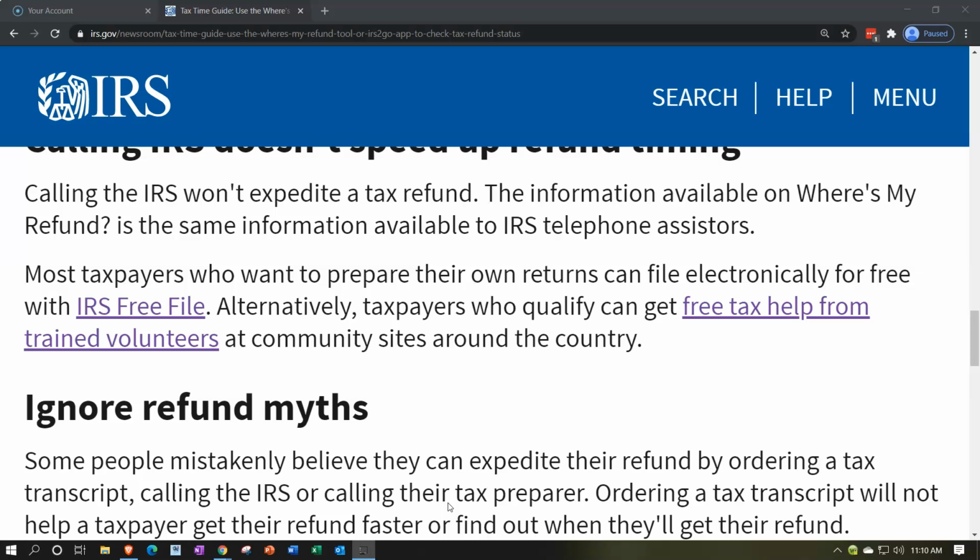Most taxpayers who want to prepare their own returns can file electronically for free with IRS Free File. Once again, there's a link to the IRS Free File. That's that third-party software. Some of the big-name brands and some other brands that have the software preparation typically offer a free portion if your adjusted gross income and possibly other things are below a certain threshold, so you can check them out and see if you can get access to it.